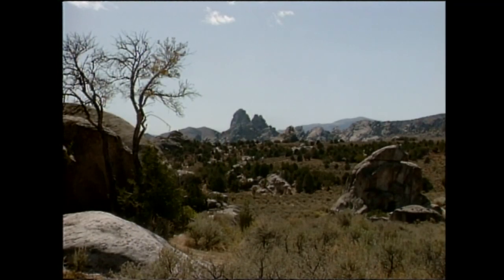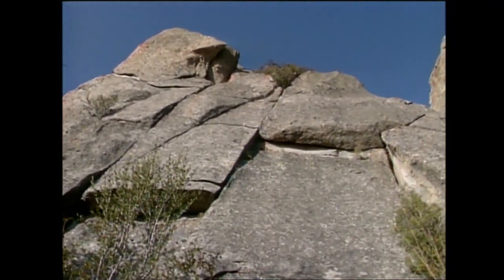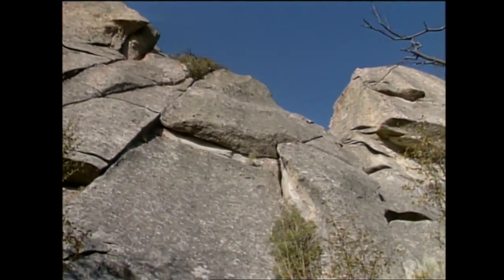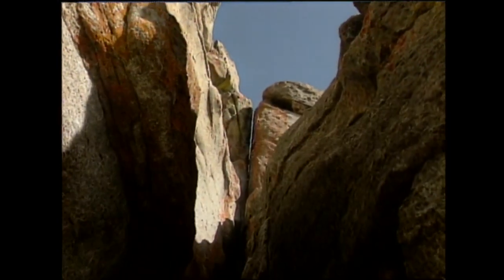We're going to leave you with another geologic wonder of Idaho, the City of Rocks. As the pioneers made their way across the Oregon Trail, many of them took a cutoff called the California Trail. It took them past one of the most unusual places in the country, an uncommon collection of massive granite sculptures.